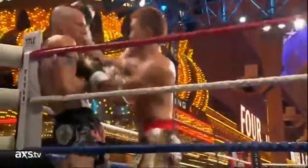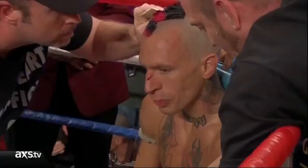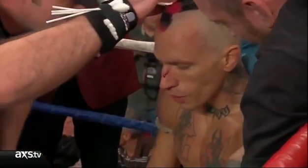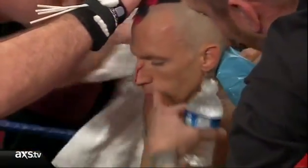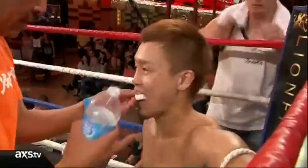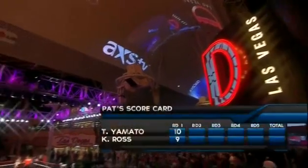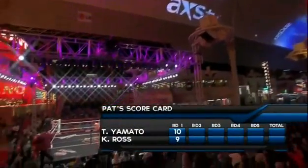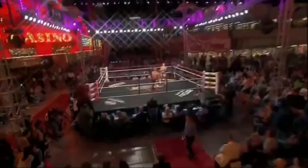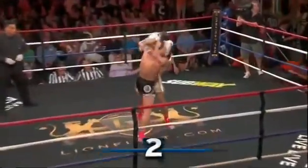Kevin Ross needs to wake up in the second round. A slow start in the first, got caught napping, got caught flat-footed, was leaving the legs out there far too long. He has now tasted the elbows. He has now tasted the vicious, deceptive left hook of the battleship Yamato. His nose might be broken. Ross trying to spur the crowd to rally for him here. 10-9 first round Yamato, says Pat Milicic.